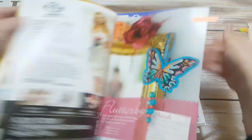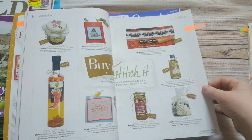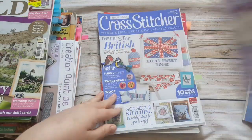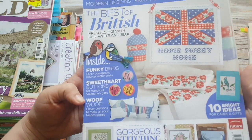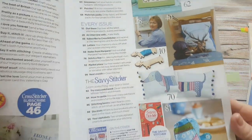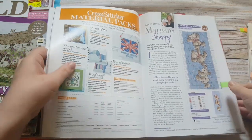Now let me see what I chose. The butterfly, of course, and some of these. So olives, pepper, and stuff. Garlic, seashells thing. That's a seahorse though. Something like that. 235. Lovely stuff as well. There you go. What I have marked.